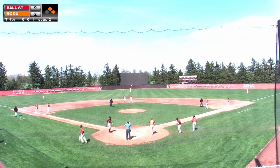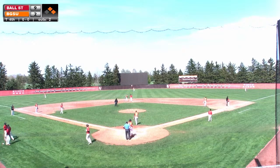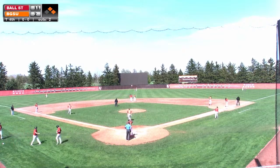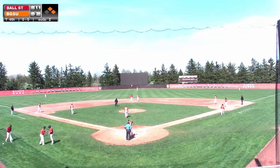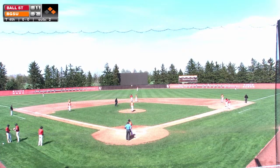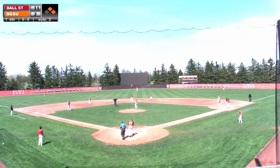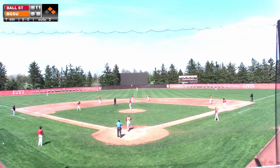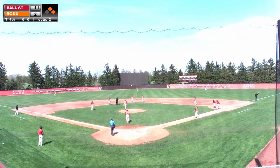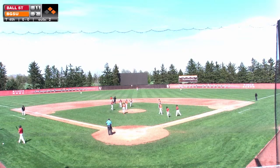Well, Chase Sebi, have yourself a weekend, man. Guy comes in hitting .165 for the season and then goes off on a Friday. 2 hits, a run scored, and an RBI. A 2-run homer in the opener of today's doubleheader. And now 2 hits and 3 RBI in the nightcap. 11-2, Ball State leads, and we will have a new pitcher for Bowling Green. It will be Will McLean. We'll tell you about him in just a moment.